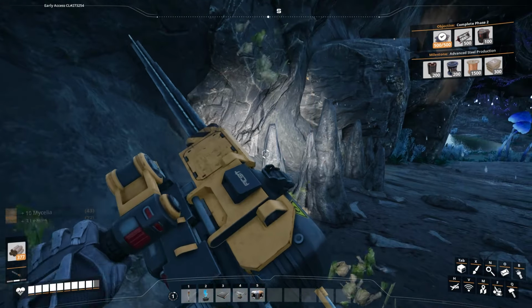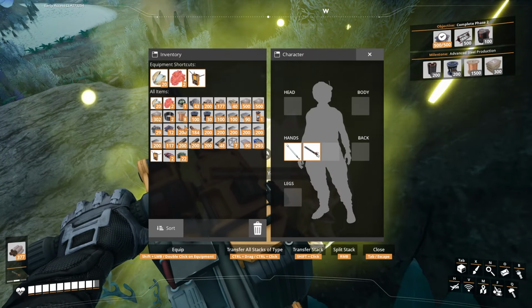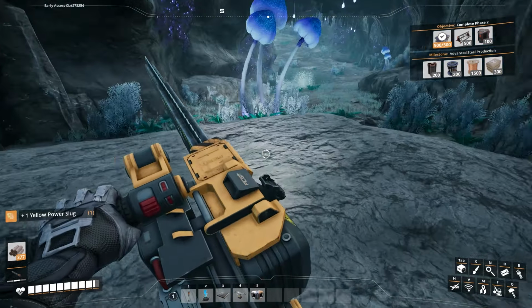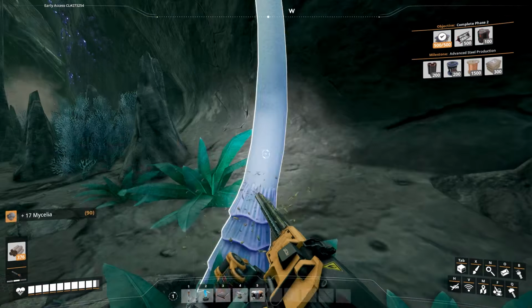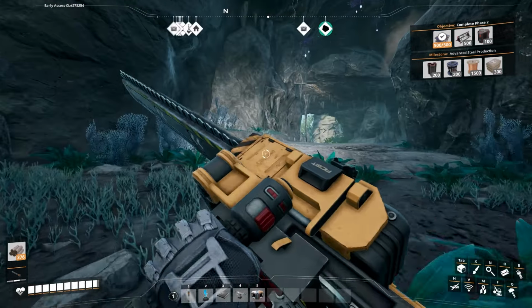Sure. I'll take this. Mycelia, right? We do need that. We do need that for later. Also, a golden slug. Yes, I will take that golden slug. Let's throw away some stuff. This stuff also, again, thank you. Let's go ahead and take the mycelia. Is there any more that we can steal? Okay. All right. Cool. That should be enough. Let's get out of here.